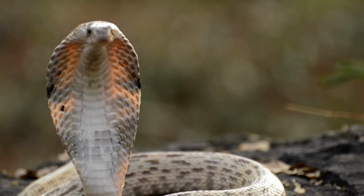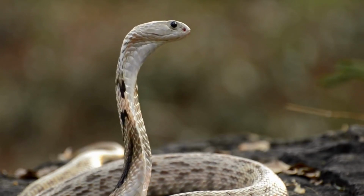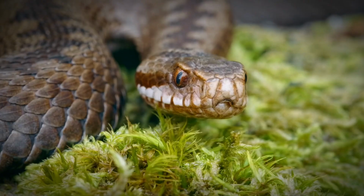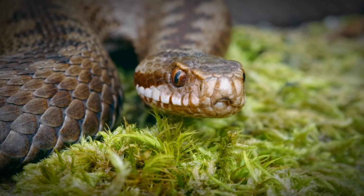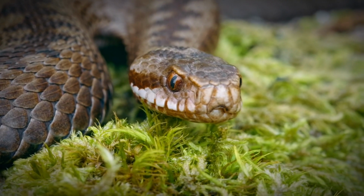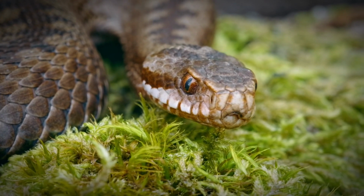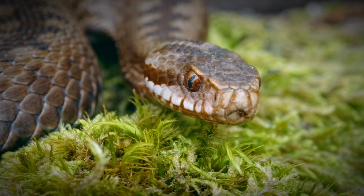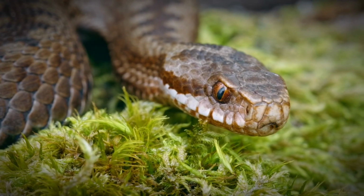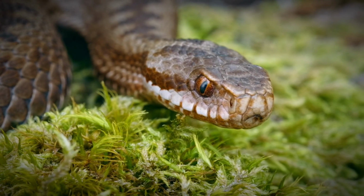An average adult measures between 3.2 and 4 meters, 10 to 13 feet, in length. A male measuring 3.7 meters, 12 feet, typically weighs over 10 kilograms, 22 pounds. Males are larger and heavier than females and usually display paler coloration. The lifespan of a king cobra can exceed 30 years, and remarkably, it continues to grow throughout its life.